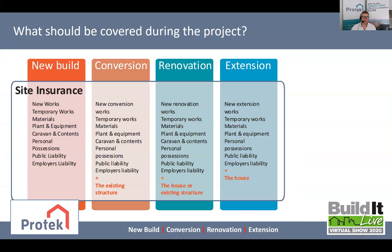Now, these policies come in durations ranging from 3 months, 6 months, 9 months, 12, 18, 2 years sometimes. It's important to get a policy that will cover you for the duration of your build. You might think you're going to build it in 9 months, but the reality is it'll probably be 12 months. It's cheaper to take a 12-month policy than it is to take a 9 and then extend. So just bear that in mind.